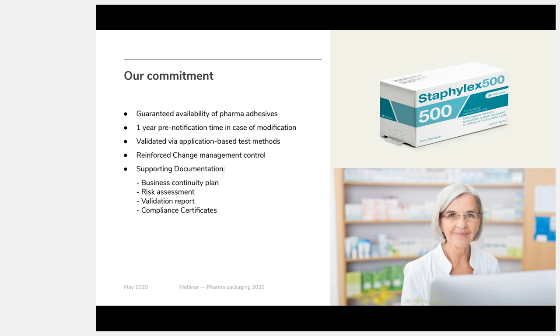First, we give a guarantee in terms of the availability of the pharma adhesives over years. If you qualify it today, again, providing that it is a pharma spec, you will still get it in 10 years. Obviously, we cannot commit that in 10 years it will be exactly the same. That's why if we make a change, we will notify you 12 months in advance. And to be clear, we will be notifying your supplier, the label converter. To give you an example, we will be doing the homework.